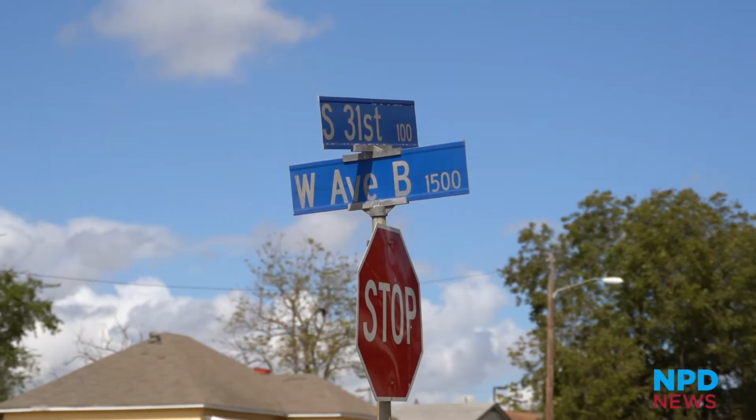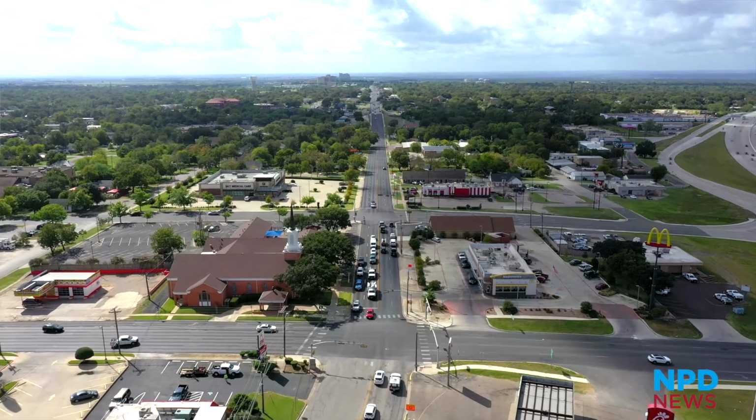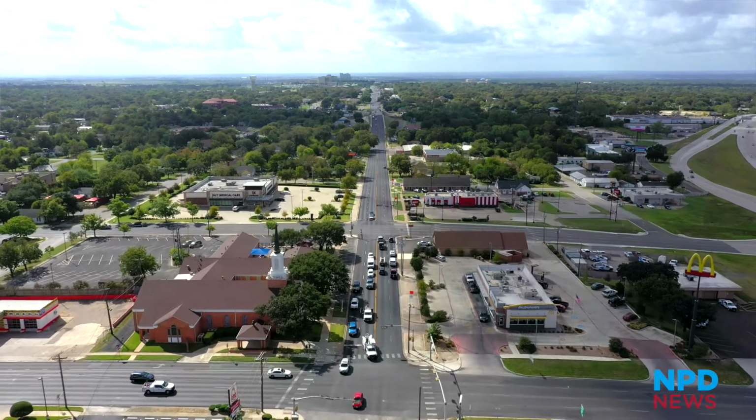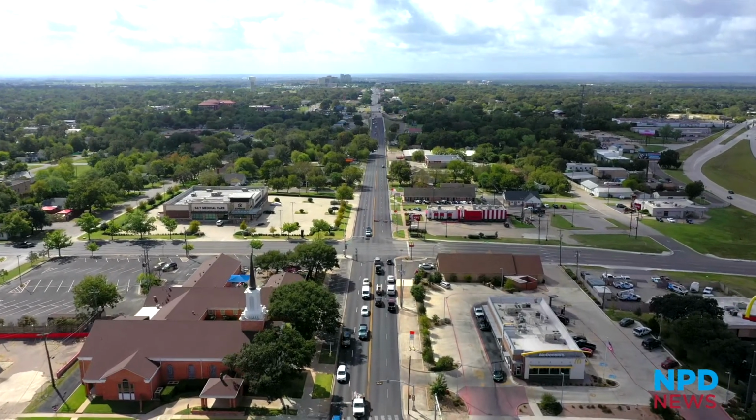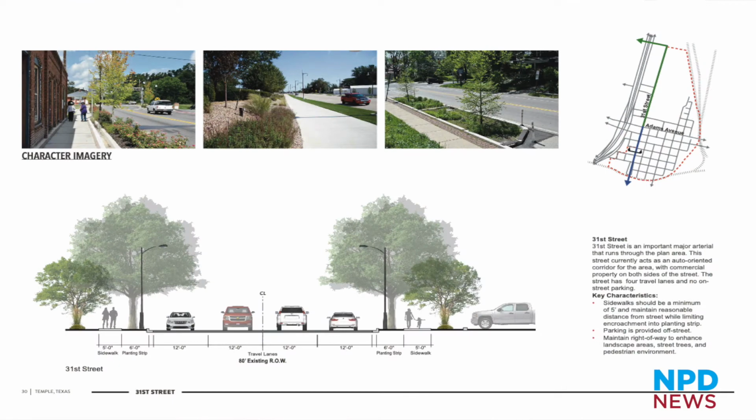We're here at the 31st Street corridor, which is a major thoroughfare through this district. It connects Temple High School to Baylor Scott and White Hospital and beyond. This very important thoroughfare is very well traveled by vehicles, but not so much by pedestrians. We hope to improve that experience by adding additional sidewalks and just improving the pedestrian experience altogether. We also intend to add some beautification elements like plantings and trees and additional lighting as well. We feel that the improvements are going to make this area very, very attractive for pedestrians and for vehicles alike.